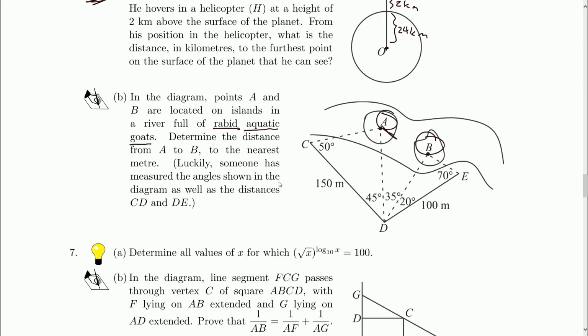So what do we want? We want A to B right there. Luckily, someone has measured the angles as shown in the diagram, as well as the distances CD and DE. Very nice of them, and probably quite risky considering all the rabid aquatic goats. In all seriousness, they don't drink when they make up these questions. I'm just kidding. Alright, so lots of angles in degrees as well. What are we to do?